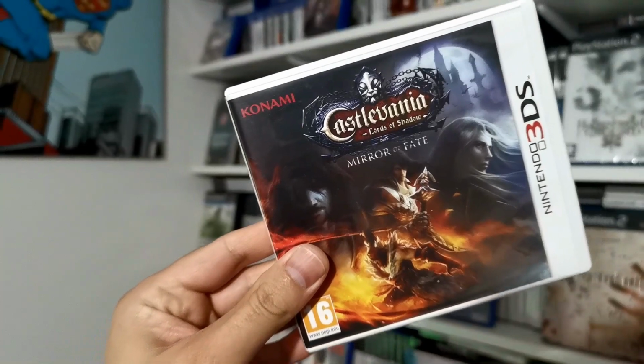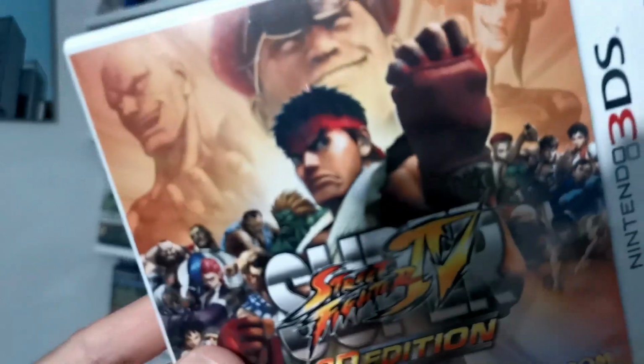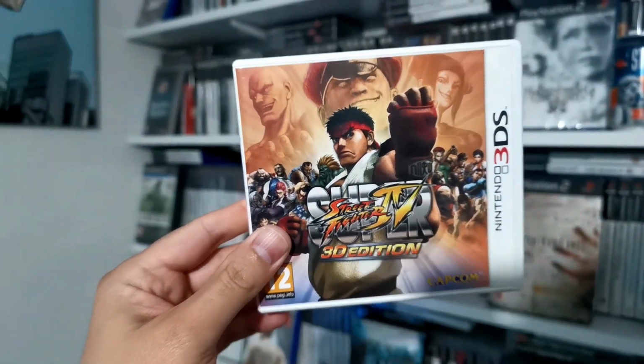Castlevania Mirrors of Fate. You know, Castlevania, you can't really go wrong with Castlevania games, and they're always going to go up in price as well. And for me, I love the fact that the Castlevania game on the PS3 created by Hideo Kojima, this is tied into that. Absolutely love that. We've got Street Fighter 4 3D Edition. Pretty cheap game to get on the 3DS, but an absolutely fantastic one and a fantastic fighting game. I mean, it's Street Fighter and it's in 3D.